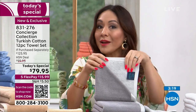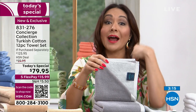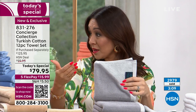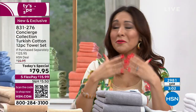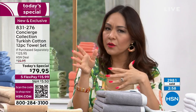So I would highly suggest, think about a wedding gift. Think about a housewarming gift. I know a lot of people just graduated, and they're moving out for the first time. This is a perfect set. They've got four of every size. If they're moving away for the first time, you're like, should I get them this? Yes, get them something they wouldn't buy themselves. They're probably thinking about other things.